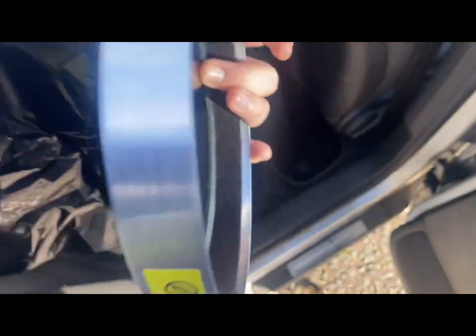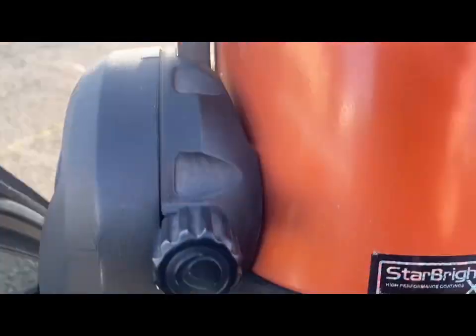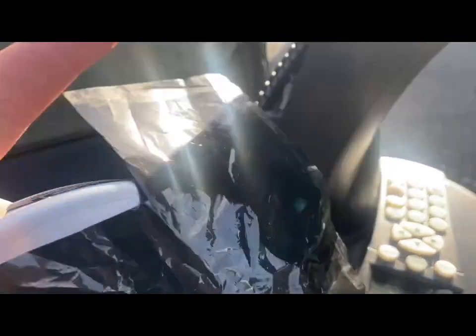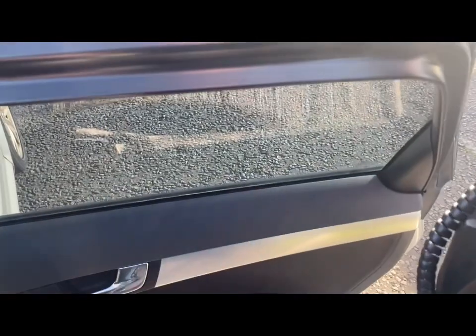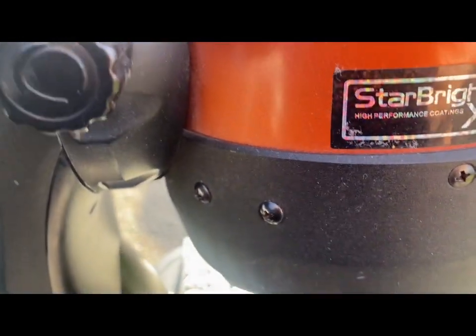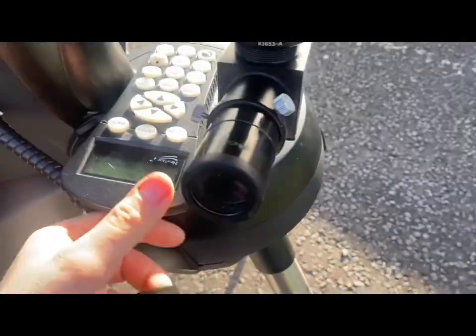The solar filter that goes on the capsule, and it's a specific size for this Celestron, and I've got a bit of black paper here that I'm using to try and focus here, so I'm going to put some focus it as well. It's windier than I was expecting, like. That might be a bit of an issue.